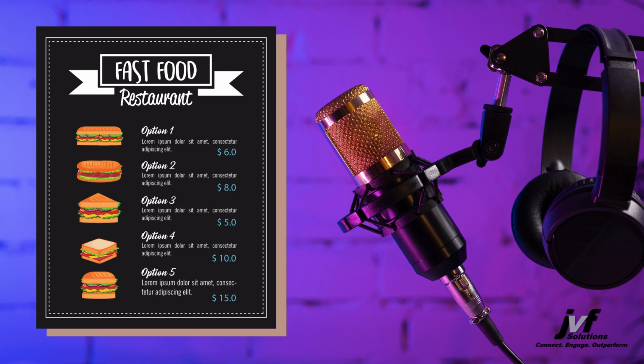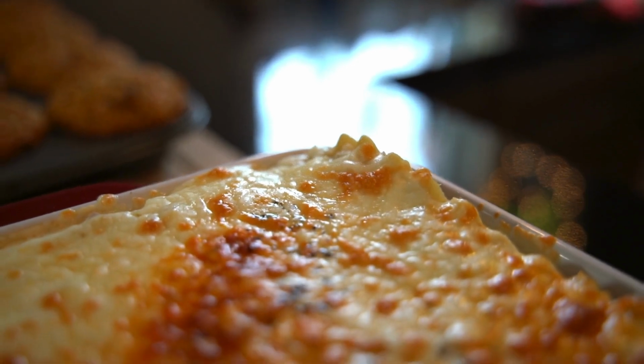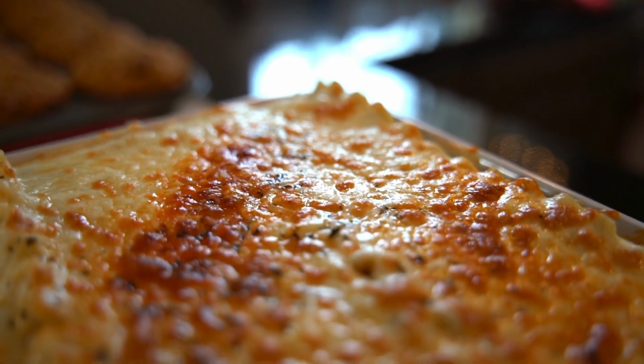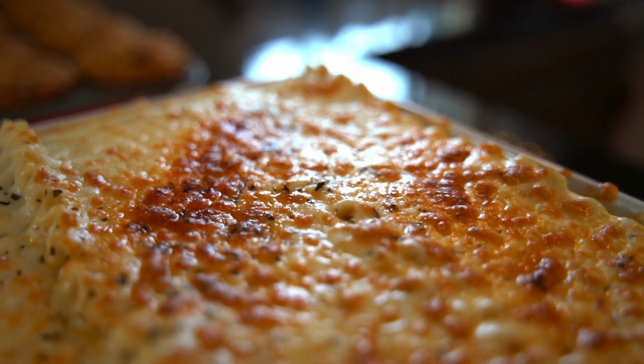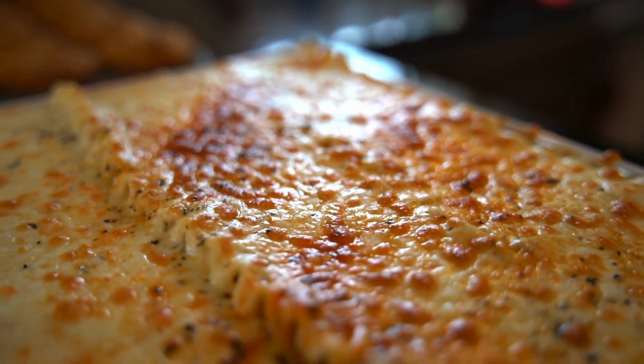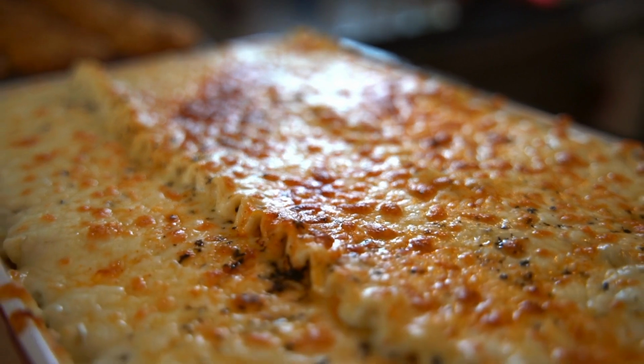But if Google can't see what's on the menu, how does that actually hurt the restaurant? Think about it. If you're searching for, let's say, vegetarian lasagna, and a restaurant has it on their menu, but it's locked away in a PDF, you might never even know they have it. Ah, so they're missing out on potential customers who are looking for exactly what they offer. Precisely.